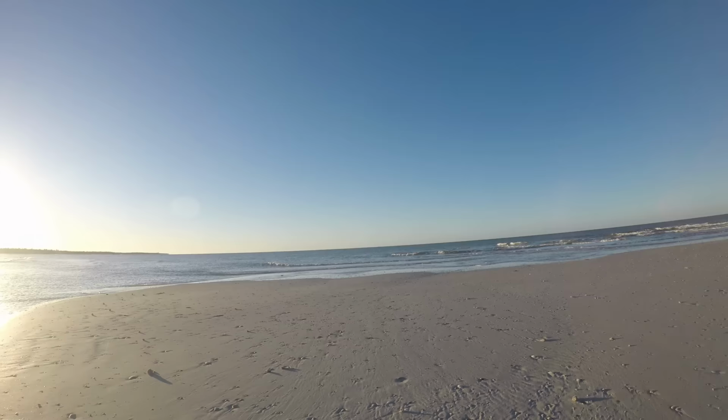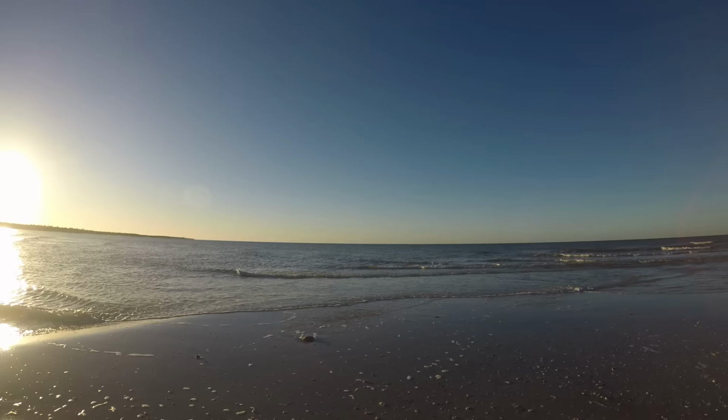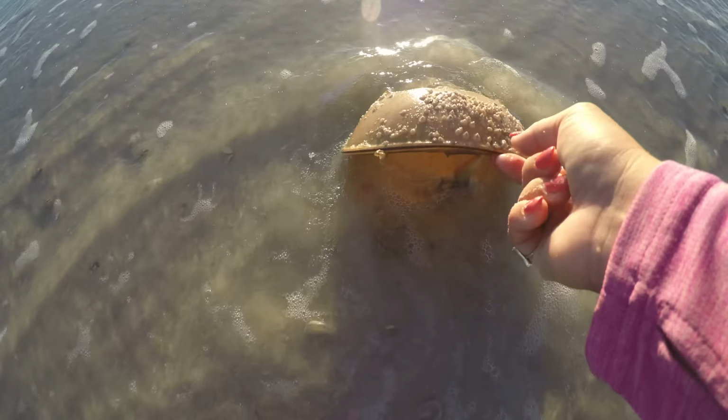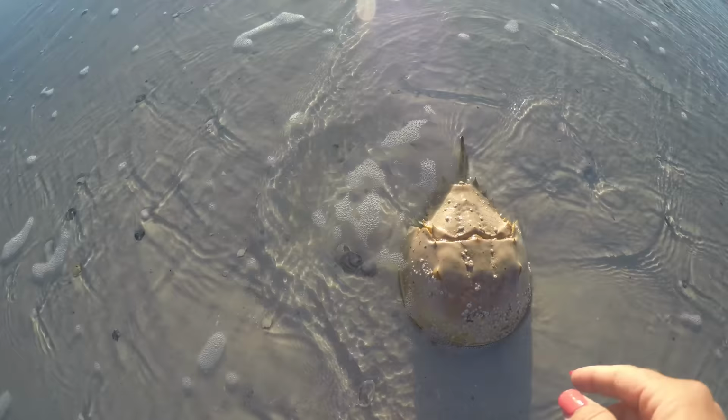That's so beautiful. Look at that view. Look, there's something else big in the water over here. Oh, it might be a horseshoe crab. Yep. Yeah, and it looks like this one's alive. Maybe. Oh, let me tilt you down. There you go. Are you alive? No? Oh, no, I guess not. Oh, it's just a molt. Okay. Well, we investigated.